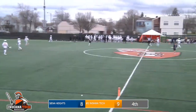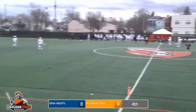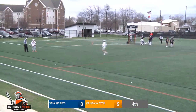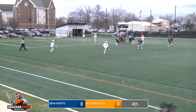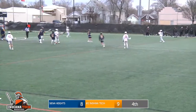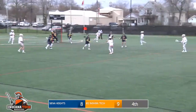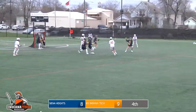Or will they? It looks like they will not. I stand corrected, so Indiana Tech will get the chance here. It'll be Solon presenting his stick to the official. All right, we are a go once again. Bramley. It was a penalty. So 30-second advantage here for Tech. Bramley. Back to him. Bramley.